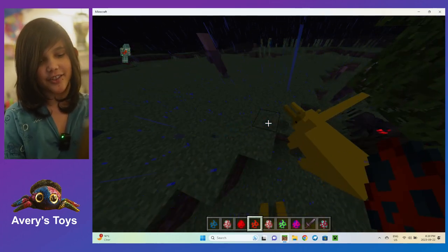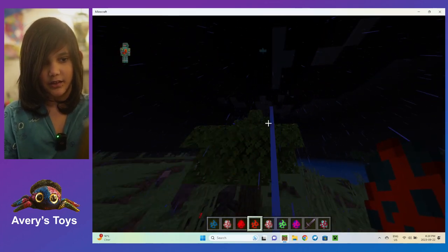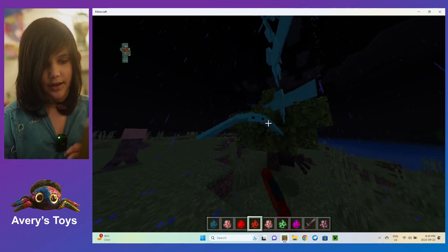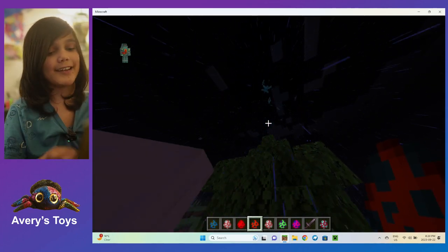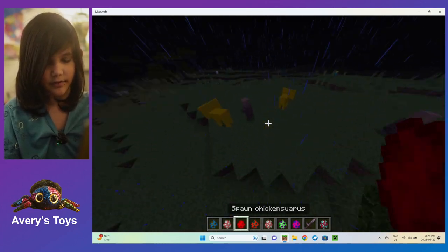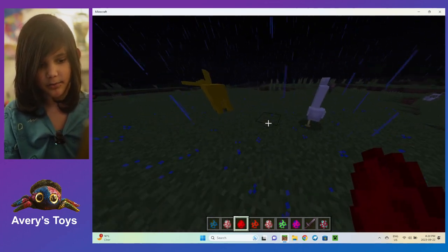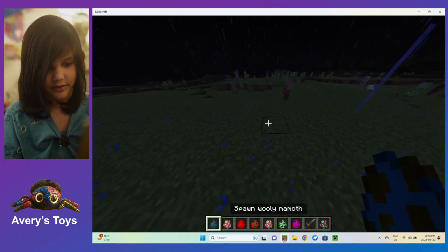The pterodactyls do not care about any of the hostile mobs. They don't? No, neither do the pterodactyls. I feel like more of the dinosaurs that I've made don't actually care about all the hostile mobs than the dinosaurs that do. And the Chickensaurus doesn't care about all the hostile mobs, since it's a herbivore. The Chickensaurus looks the funniest, because its head doesn't move right.